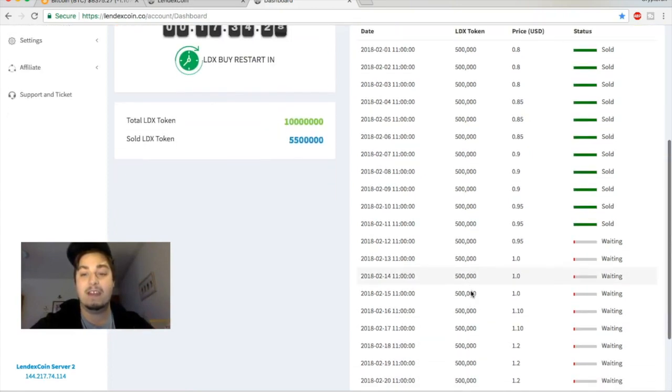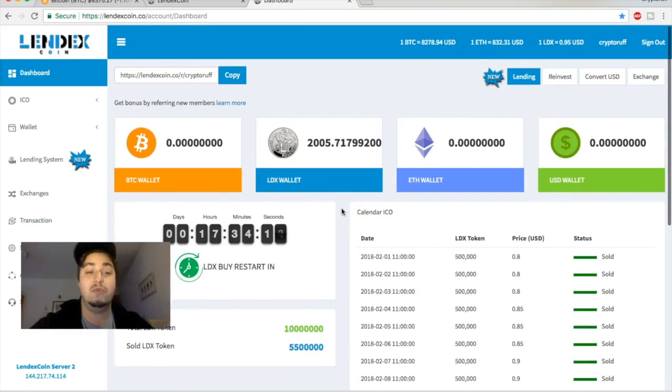Now, I definitely think because of all the hype surrounding the Lendex ICO coin and the fact that it's selling out in under 2 minutes, even as it approaches the $1 per coin mark, that we're going to see this ICO really skyrocket. They are a lending platform, but they're doing something new that other lending platforms haven't done.